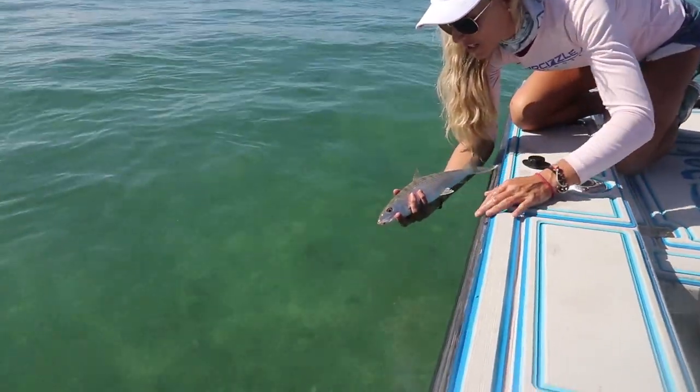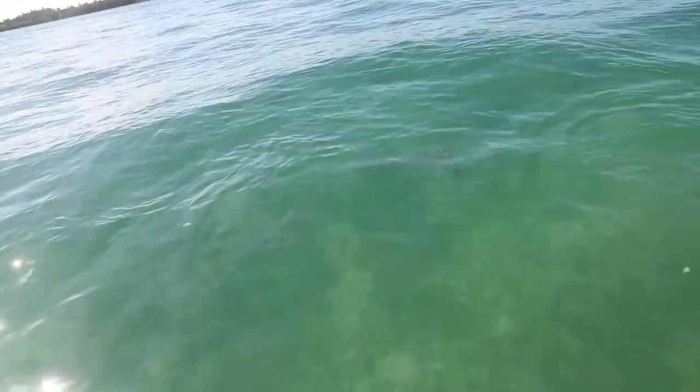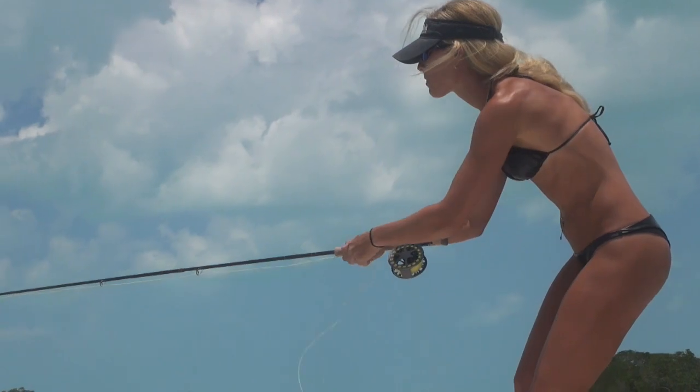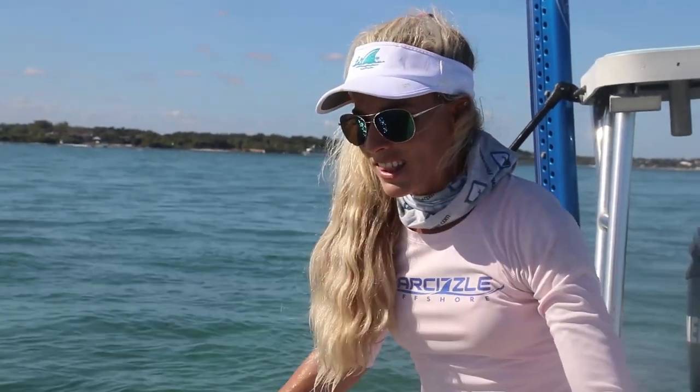They're also called the ghost fish because on the flats, they honestly just disappear. Gray ghost, yeah. There he goes. That was so cool to catch one. My first one ever I caught on fly in Andros, Bahamas, and that was a few years back. And again, here in Stuart, Florida, we just caught and released a bonefish. How sick is that?